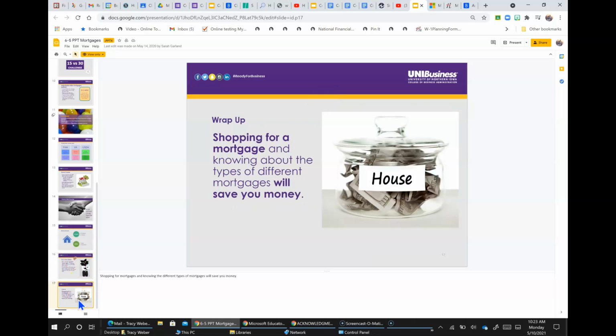So in closing, shopping for mortgages and knowing the different types of mortgages will save you money. So go to our classroom now and work on the mortgage comparison doc.